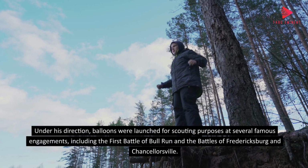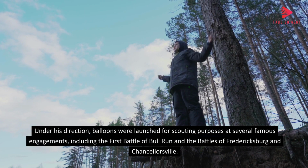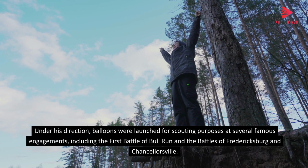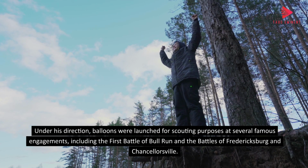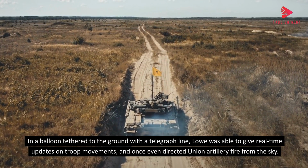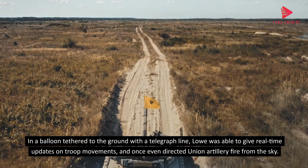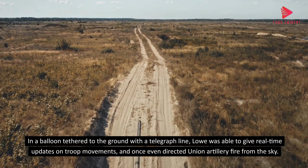Under his direction, balloons were launched for scouting purposes at several famous engagements, including the First Battle of Bull Run and the battles of Fredericksburg and Chancellorsville. In a balloon tethered to the ground with a telegraph line, Lowe was able to give real-time updates on troop movements, and once even directed Union artillery fire from the sky.